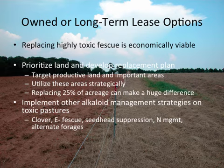As you renovate, prioritize that land and develop a replacement plan. It's going to be highly producer specific, but target your productive land first and important areas, where you're going to breed, where your working facilities are, areas that are convenient. Renovating the back 40 that you can never get to is usually the most convenient to renovate because cows are never on it. That's probably not the most important area to get changed over, so utilize these strategically. Again, that 25% of acreage can make a massive difference in productivity like we saw earlier.